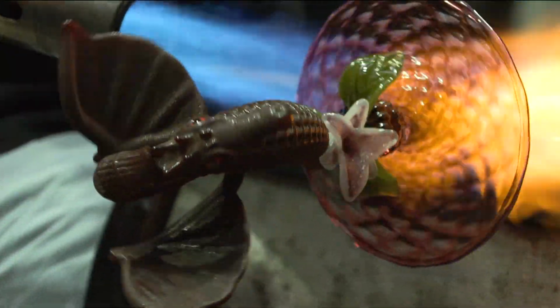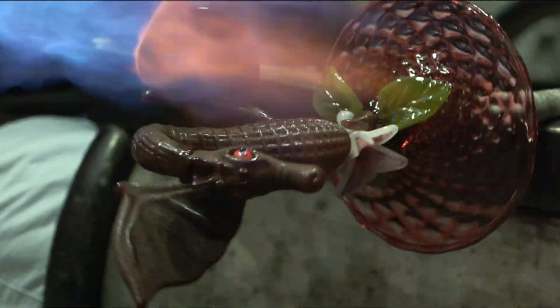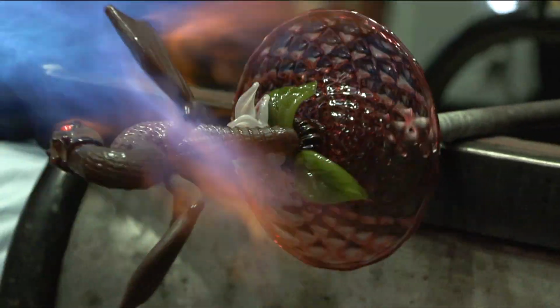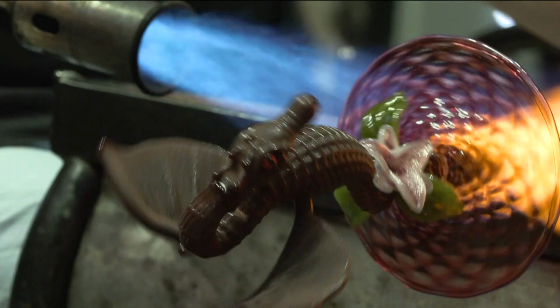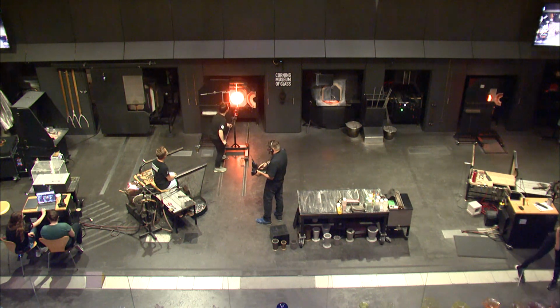And again, remember that we're looking at a red dragon right now. The brown that you see is just reflecting heat rather than the actual color. So once this cools down to room temperature, it's going to be just as gorgeous as the bright red that you see here on the trial one.